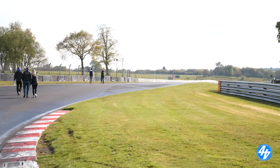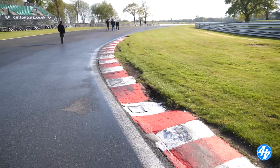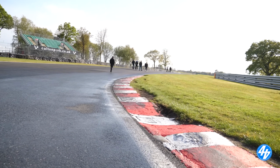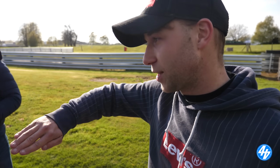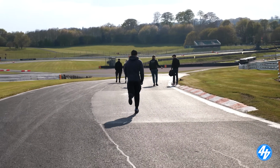Another thing is when you walk it, you've got a nice clear vision all the way down the avenue. But when you're on a bike, you're leant over. You can't even see the curb on the outside. So you have to do at least 10 laps before you get your reference points and a feel for where you are. Another quick one is in the wet, because there's this sort of dip here, there's always quite a big puddle. Oh, it's gone.